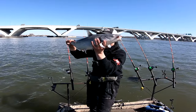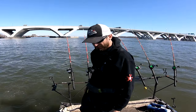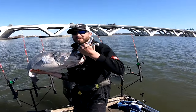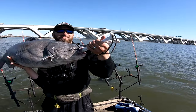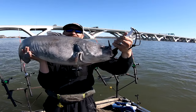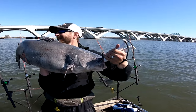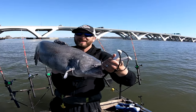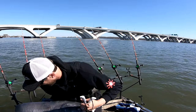Right. Here's number two. Get that one back in the water. And I'll show you guys this big one. For those of you guys that care, 35 pounds. Good fish. That's pretty damn cool. I'll take this. Fish are starting to get active and I'm pretty stoked about it.